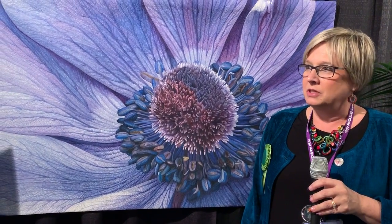So this is my quilt. I'm so proud to be able to receive this award. It's something I never thought would ever happen, and I'm just honored and blessed.